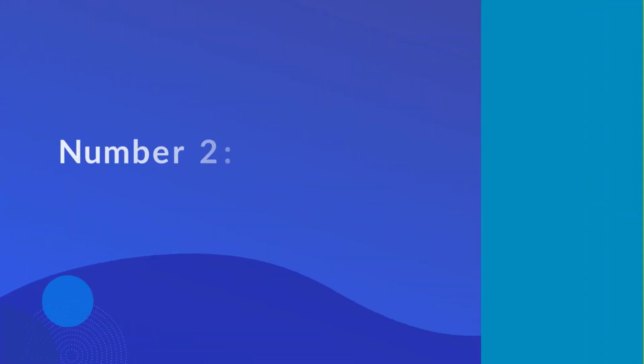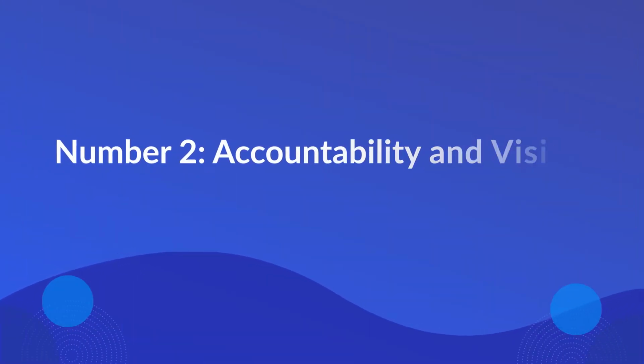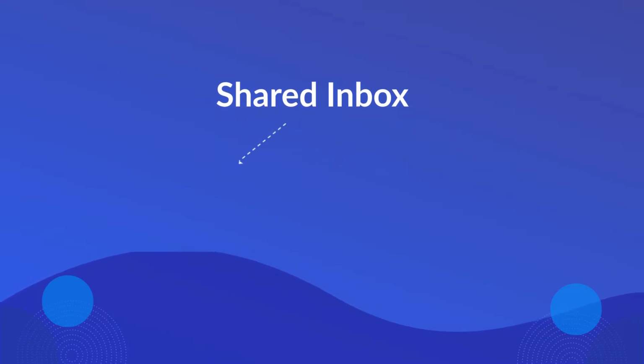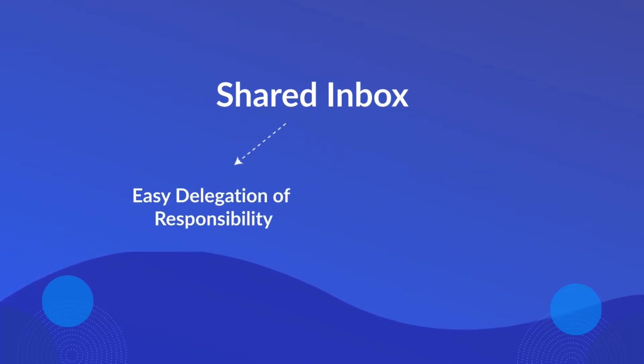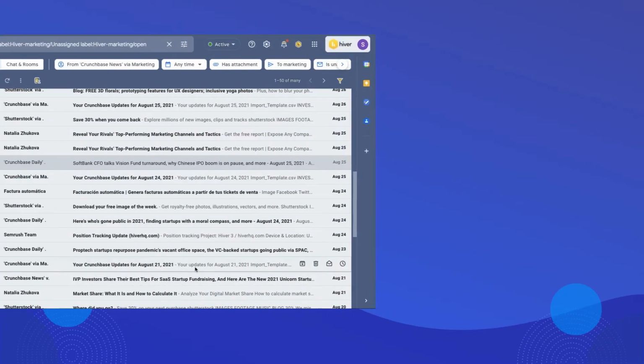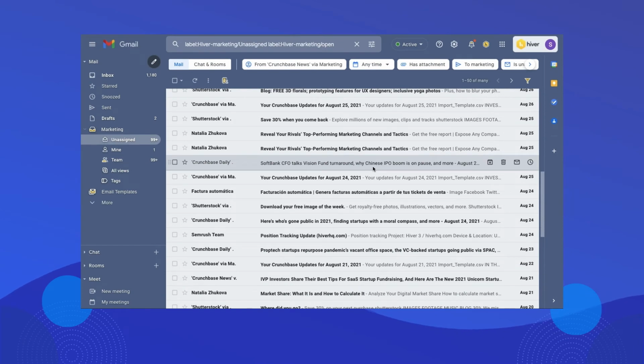Number 2, accountability and visibility. Once you're set up, you'll want to start working and delegating emails immediately. This means any shared inbox solution you go for must have an easy way of assigning emails to your team and tracking their progress. After all, you want to ensure that no email slips through the cracks. Apart from easy email assignments, your shared inbox should also give you complete visibility into your team's workload, so you know who is handling each query. Tools like Hiver let you manage both of these things seamlessly.